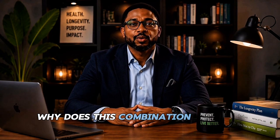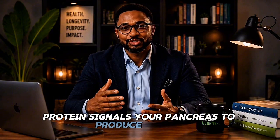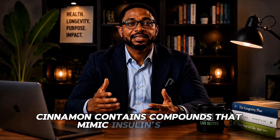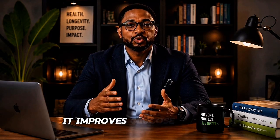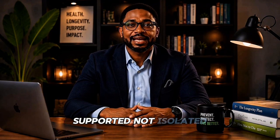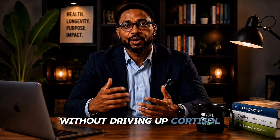Why does this combination work so well? The leucine in whey protein signals your pancreas to produce insulin in a gradual, controlled way, rather than the reactive spike you'd get from caffeine alone. Cinnamon contains compounds that mimic insulin's action at the cellular level. Multiple studies have confirmed it improves glucose uptake without triggering a blood sugar spike. And coffee in this context, supported, not isolated, activates all of its beneficial compounds without driving up cortisol.